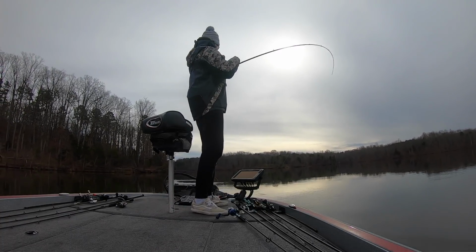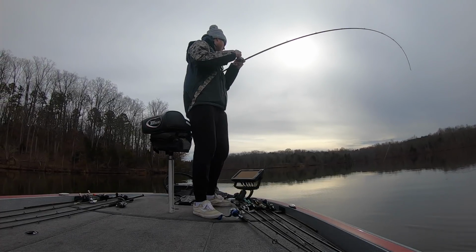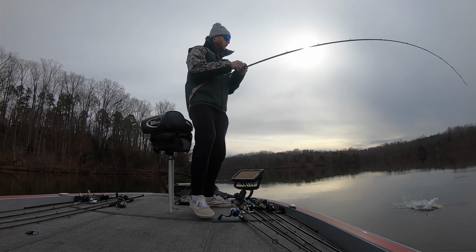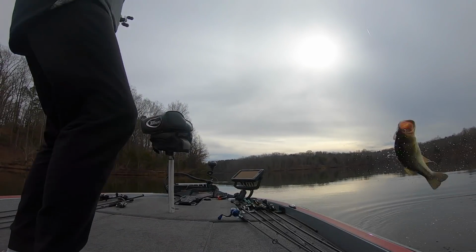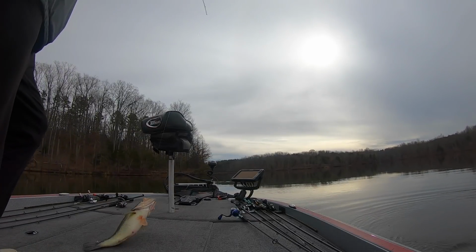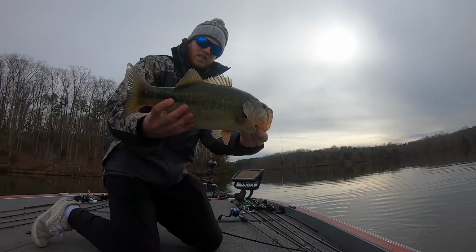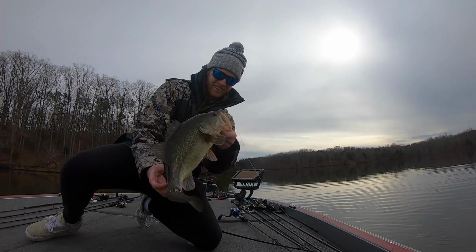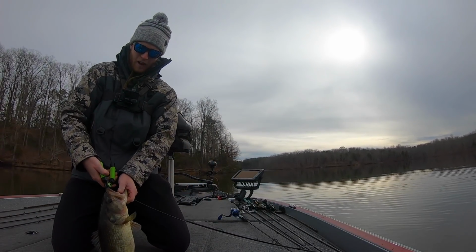There's one. There's a fish. It's a decent one right there. Yeah, that's a better one. That's a better one. We're gonna boat flipper. Come on in. Look at that. That is a fatty. Check that out, guys. Absolutely crushed that thing. She was high up in the water column.